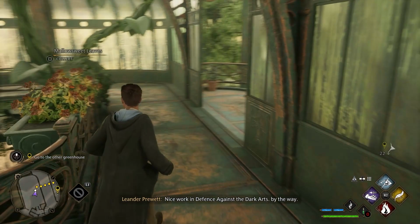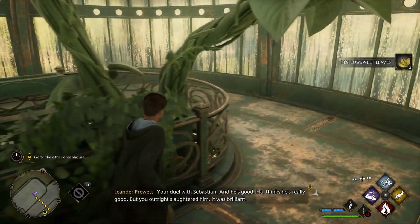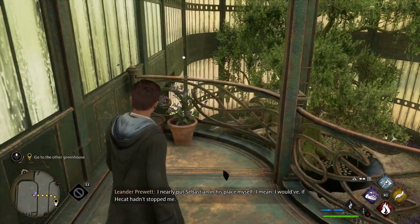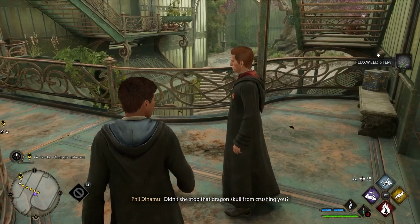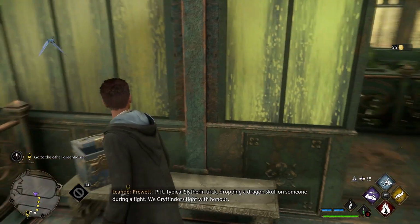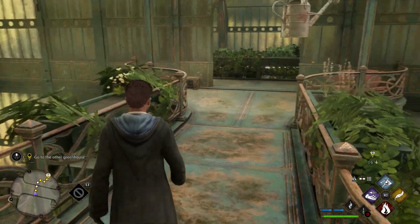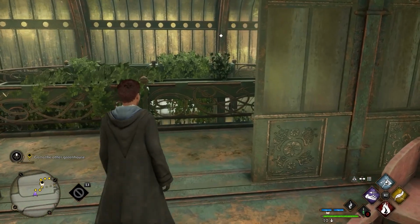Nice work in Defense Against the Dark Arts, by the way. Excuse me? Your duel with Sebastian. He's good. Thinks he's really good. But you outright slaughtered him. It was brilliant. Well, thank you. I nearly put Sebastian in his place myself. I mean, I would have, if Hecate hadn't stopped me. Didn't she stop that dragon skull from crushing you? Yeah. Typical Slytherin trick, dropping a dragon skull on someone during a fight. We Gryffindors fight with honor. And Ravenclaws too. At least you did. Sebastian is a good lad, man.